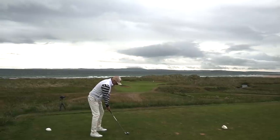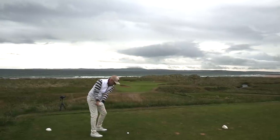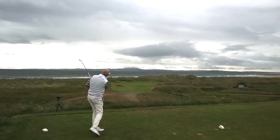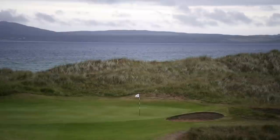See if we can keep this one down a little bit, eh? Well, I didn't keep it down. I punched it up, but we got middle of the green. Is the yardage right? Sit.